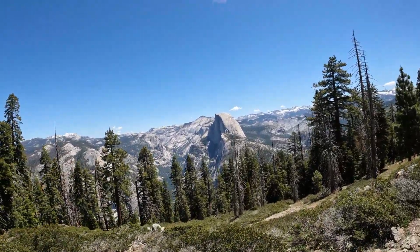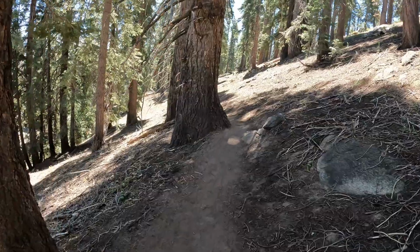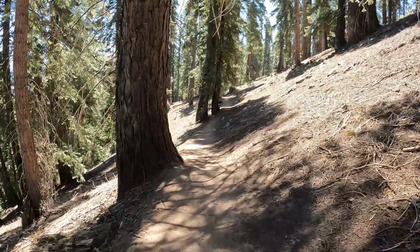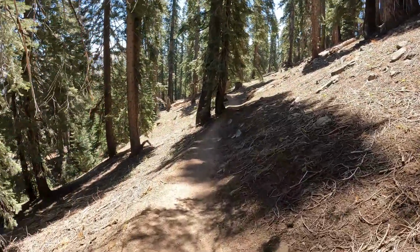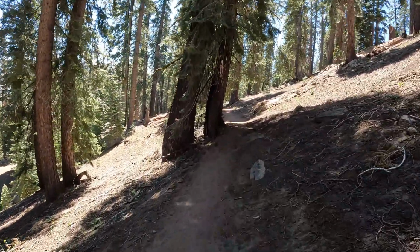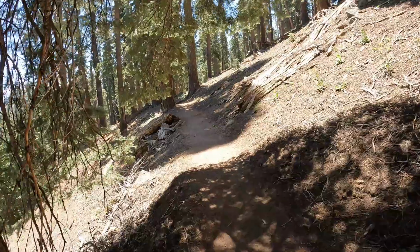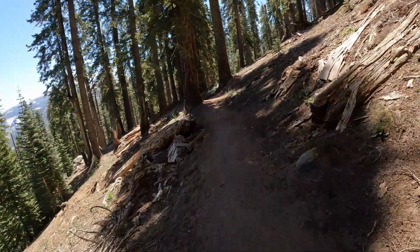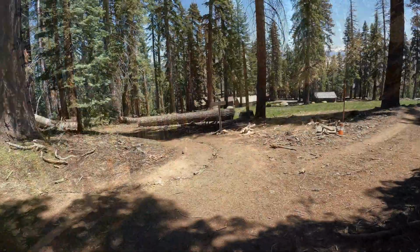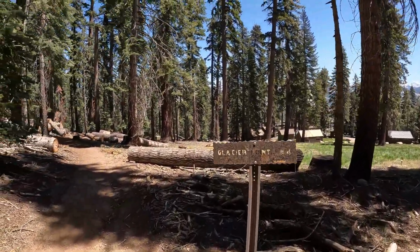Got Cloud's Rest towering behind it there. And this last mile, or less than a mile, down to Glacier Point is just all dropping in elevation, which is kind of nice. But I'll definitely be feeling it on the way back. Doing pretty good all in all. I'm about an hour and 45 minutes into my hike. Not too bad. And then we got Glacier Point, 0.4 miles here.